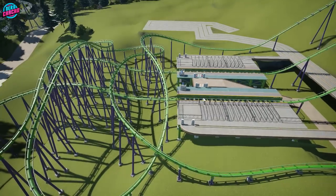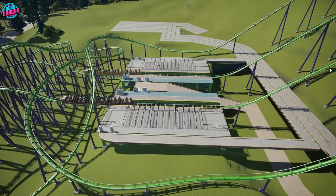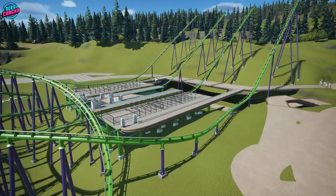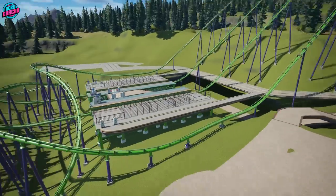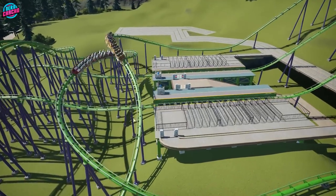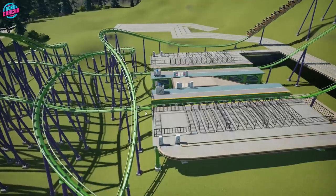For the SLVs, you can't actually make it go out of the station straight into a lift hill like you can do the other boomerangs, right? So in real life, these four spikes here would all be lift hills. But in game, what I've had to do is allow it to leave the station, hit a reverse launch here, which is only, I think, 6 or 8 meters long. It's not long at all.